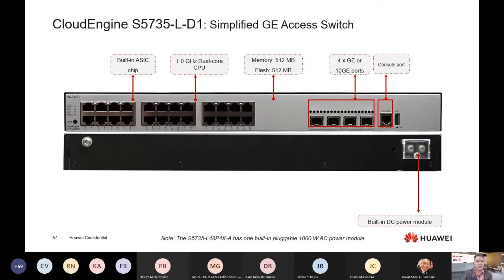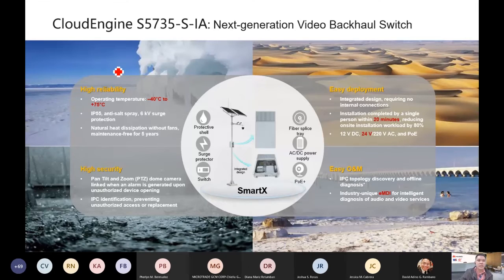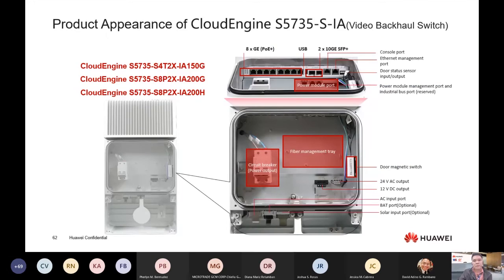And now we go to our next generation video backhaul switch, which is the S5735-S. It has high reliability with an operating temperature from -40 Celsius to +75 Celsius. It also has an IP55 rating, anti-salt spray, and 6 kilowatt surge protection. Product appearance, we have here the S5735-S.